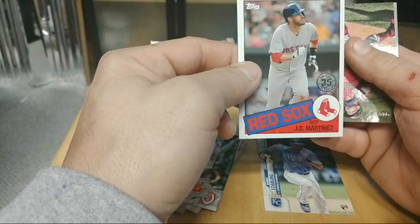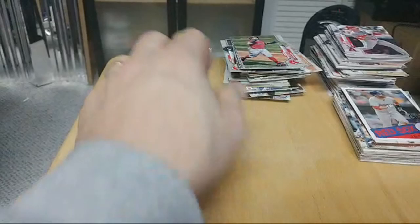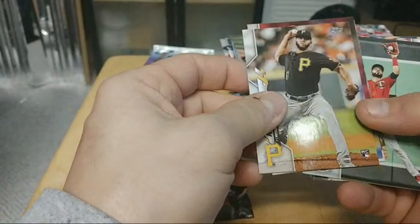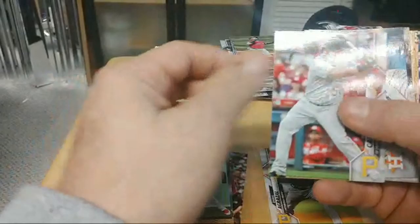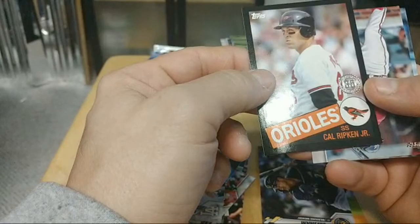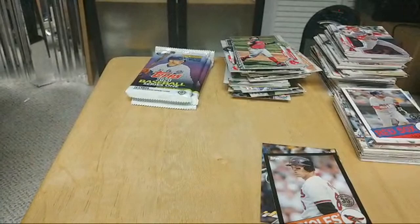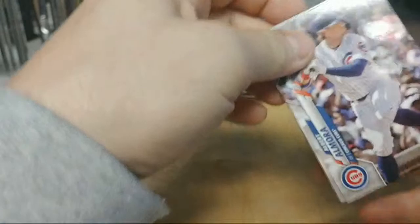J.D. Martinez. Dario Agüero, rookie. Trent Grisham, rookie. Cal Ripken, black, out of 299. Few more packs left out of this box to review from Topps 2020 Baseball Series 1.